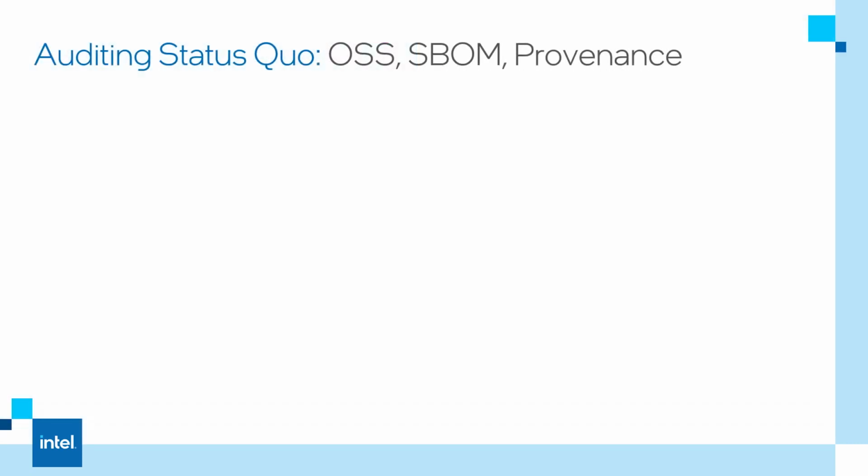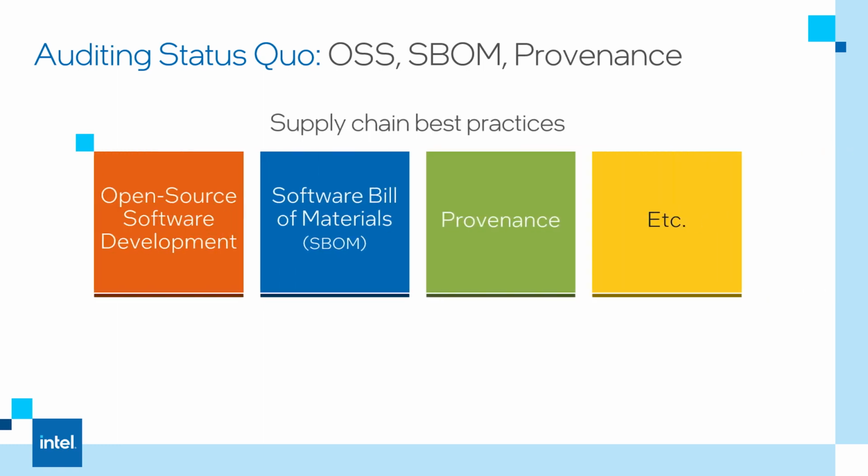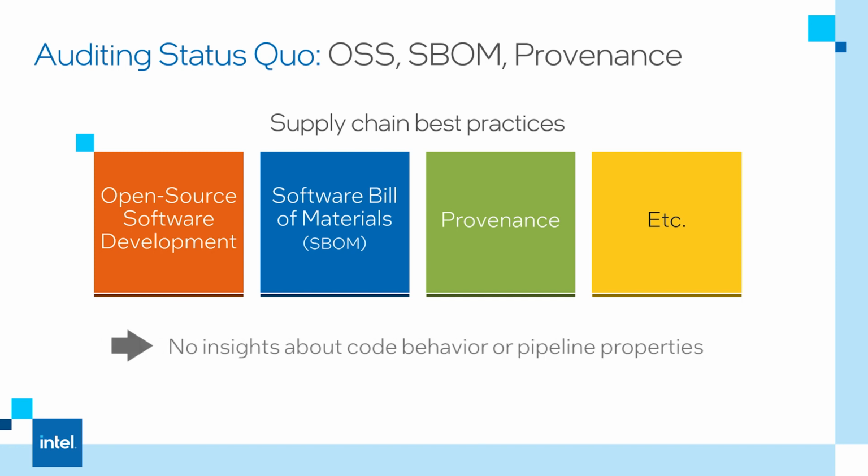This is why cybersecurity experts in government and industry have been promoting practices including open sourcing code, collecting software bills of materials or SBOM, and generating provenance information to gather insights into how software was created. However, these current practices don't enable consumers of software to easily check if code will behave safely, or if the pipeline that produced it had the expected security properties.